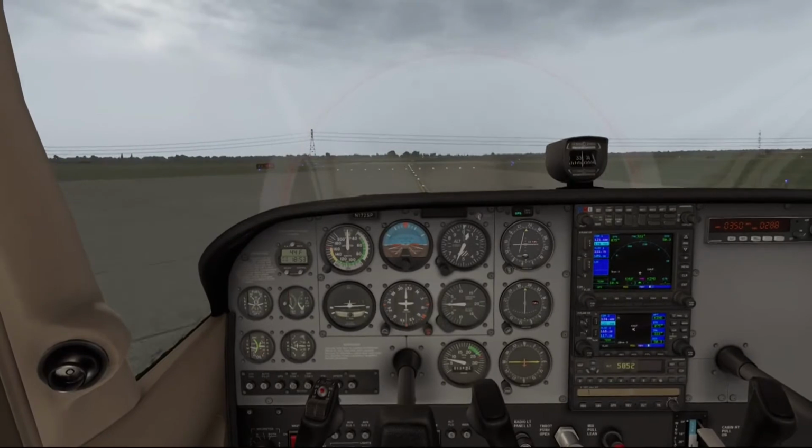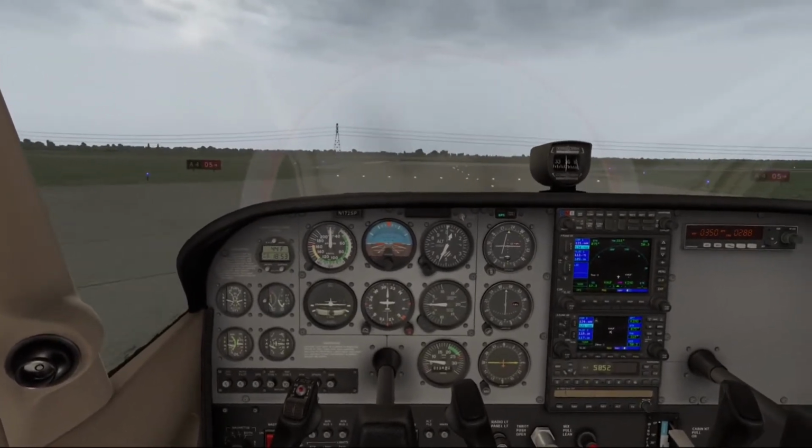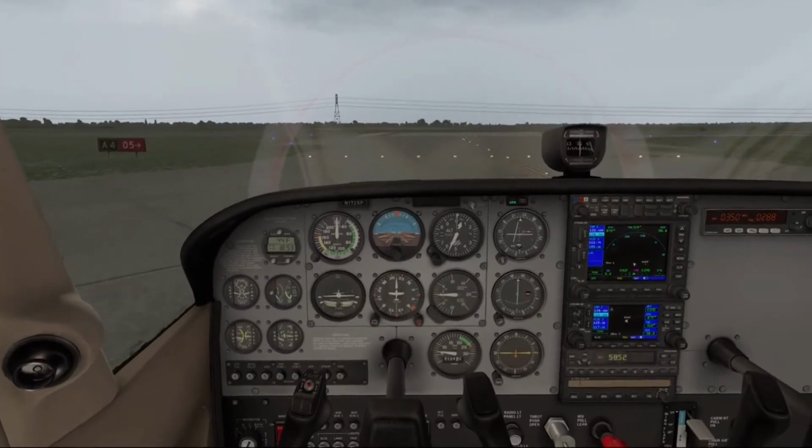Follow the first Southwest to 34 left, 964.